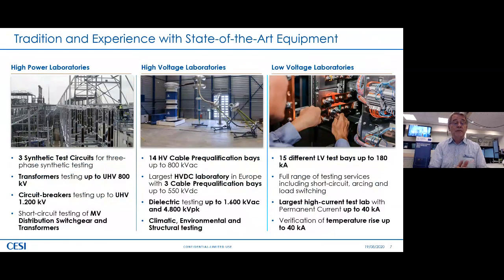Focusing a little bit more into the labs, the high power labs are basically intended to test short circuits, withstand and switching capability of high voltage and medium voltage switchgear. We are able to test circuit breakers, AC breakers up to UHV levels of 1200 kV. From the high voltage point of view, the dielectric test, a lot of cable testing has been done there, since we have a lot of HVDC activity. I think it is good to mention that we have the largest HVDC certification lab here, with three cable pre-qualification test bays for cables up to 550 kV DC in our lab in Mannheim.